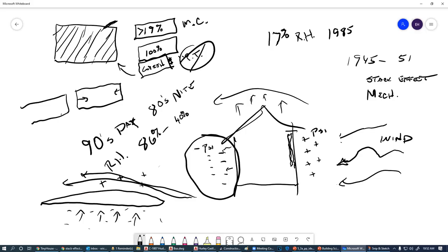So all this time, between stack effect and mechanical means, we've been talking about positive air entering the house. Now when the wind blows, we can possibly have stronger effects of air being pulled out of our house as well.